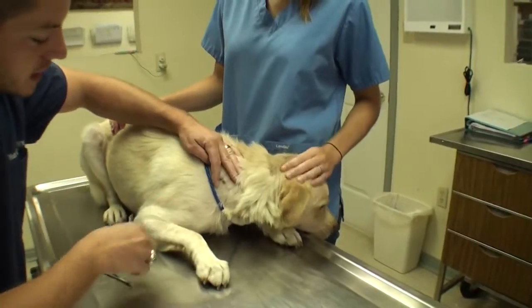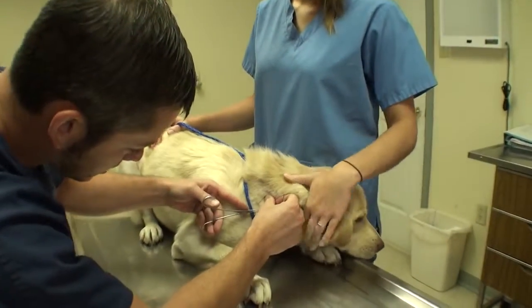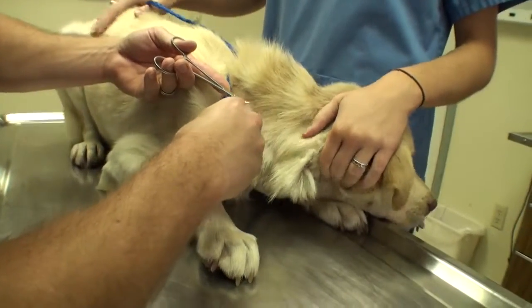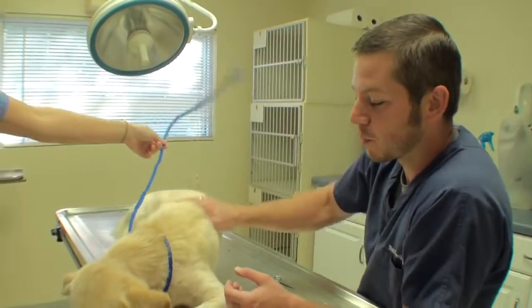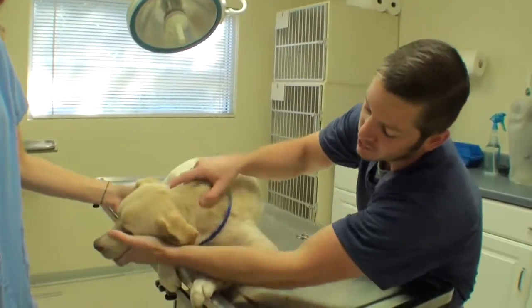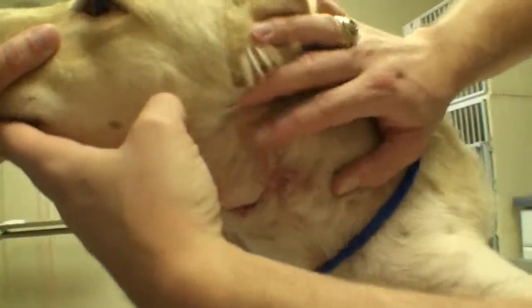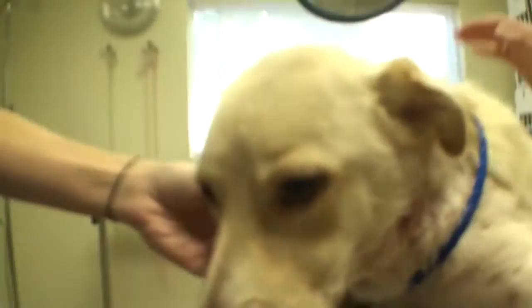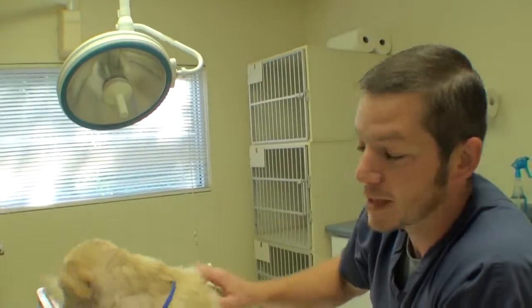It's been 2.5 weeks since we did Gregor's surgery, and I'm just going to pull all these stitches out. I think he is all healed up and he's doing really well. Good boy. All right, we got all the stitches out. He still has a little spot here that needs a little extra healing time, so we'll probably keep him another week and let this heal up a little further. I'm going to keep him on some antibiotics, but he is a happy dog and seems to be doing great, so we'll give you an update when he's ready to go home.